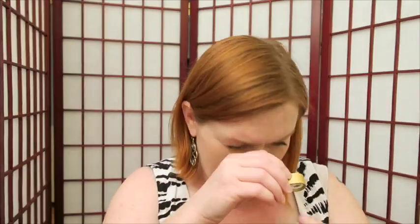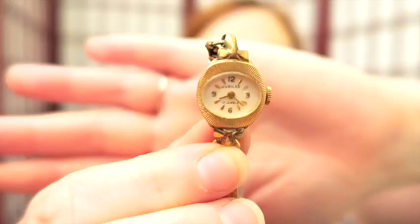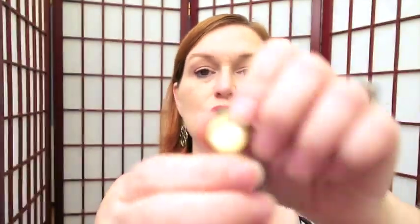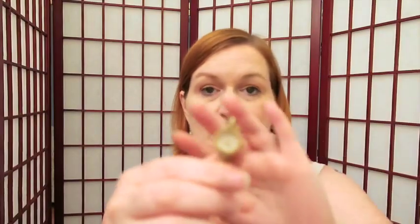Okay, pretty much last. Ooh, I like this. This is pretty. Lastly, there's a vintage watch. It says Jubilee inside of it and 17 jewels. Yep, 17 jewels. Jubilee 17 jewels watch. And again, I don't know anything about it, but maybe there's a vintage watch collector that would like it.